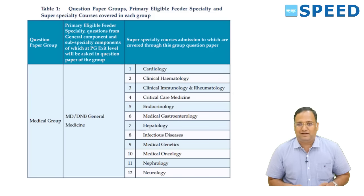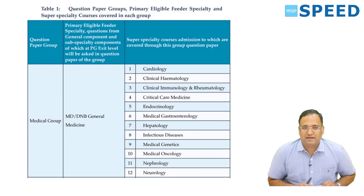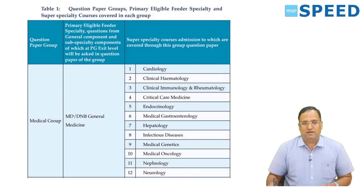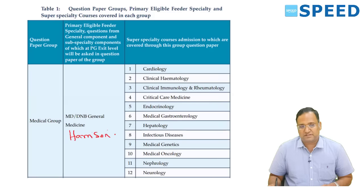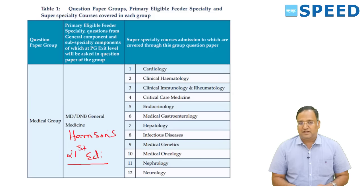The medical group will have 150 questions, of PG exit level, MD or DNB General Medicine exit level standard, and it will be predominantly covered from Harrison's, I believe, and it will be Harrison's 21st edition. You have to go through the 21st edition, because this edition was released almost 3 months back, and now another 2 months, or 45 days, is left. So definitely you can expect questions from the 21st edition.